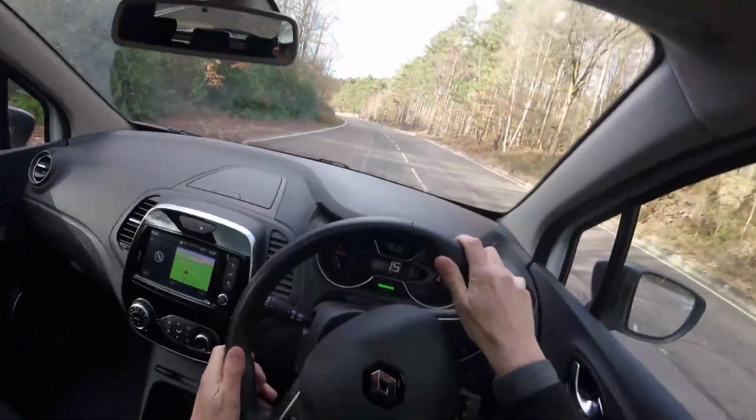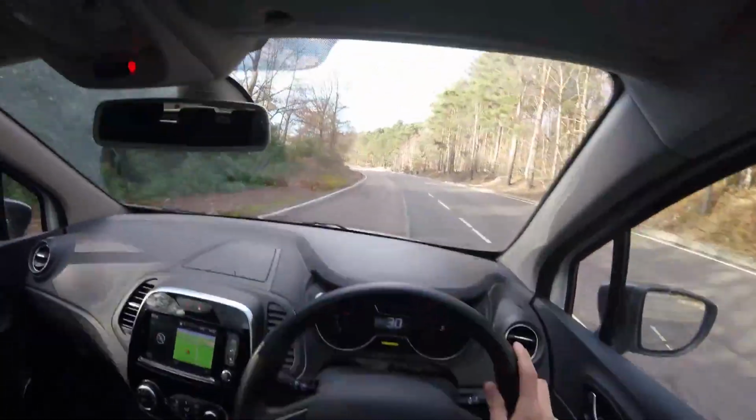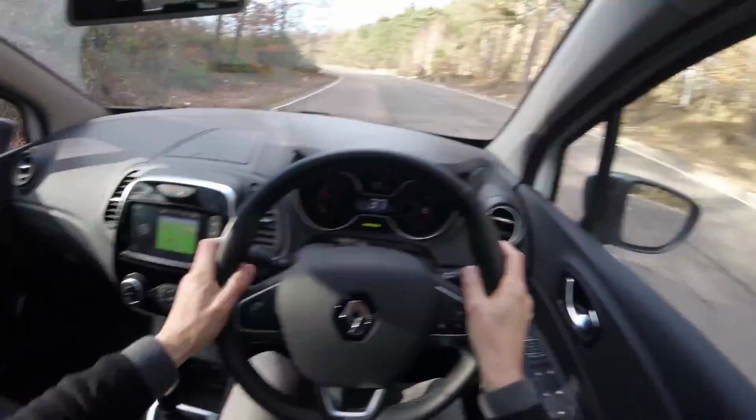Oh my gosh, that was a fast McLaren. McLaren come to this test track actually to do their testing. Anyway, back to the Renault Captur, because that's far more interesting.